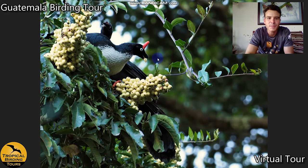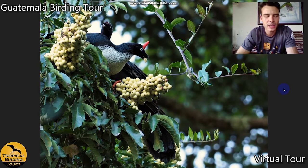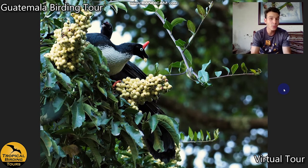And here you can see the adult feeding on the fruits and the juvenile also enjoying. He was on top of probably his parent, trying to reach these fruits over here. It was quite a spectacular moment we experienced with these birds. Horned guans are considered one of the top 10 most wanted species worldwide. In terms of distribution, 90% of the population of horned guans of the world is in Guatemala, and the other 10-15% is in Mexico, in Chiapas. So if you want to see this bird, Guatemala is for sure the best place to see it.